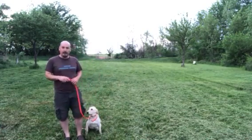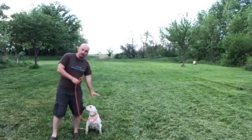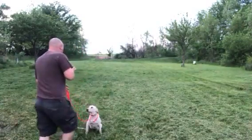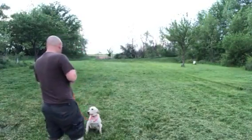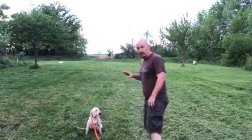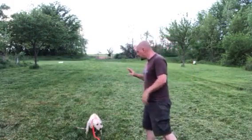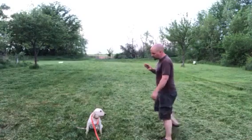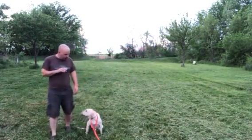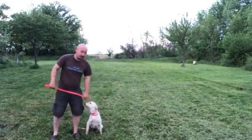So let me show you a little bit about how sit is going, an extended sit. We don't want sit to always just be right here. I want to be able to tell her sit and walk around her. Annie's actually very good at this because she's so relaxed. She's not working for herself. She's off the lead here. Good sit. Good. So we can walk all the way around her. Good sit. Good girl. Good. And we give her lots of love when she does it the right way.